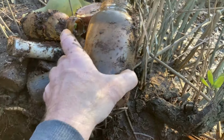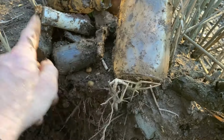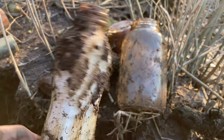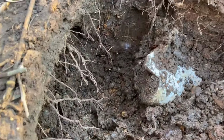Well, it was a big old jar. Nice big old jar. But it's not a mason jar. There's no embossing on it. You can see how many other jars came out. I thought this was milk glass, but that's just the contents in it. God knows what was in there. Still a decent spot. I'm gonna try and do a little more digging. Maybe I can get that toilet bowl out.